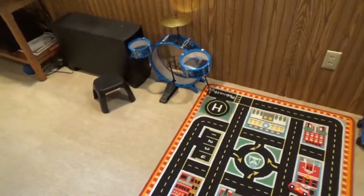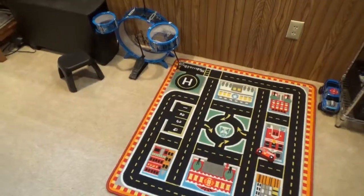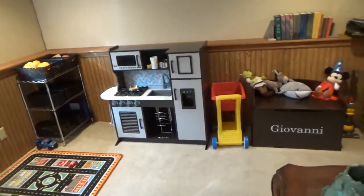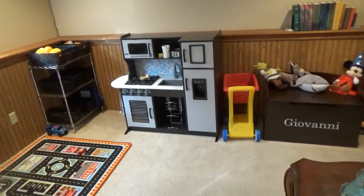He also got a drum kit, so we put that down here. Not that it's loud, but this is the space that it fit in. So this space is totally reused for a whole different purpose now, and it seems cleaner and nicer and more open, and I love it. Honestly, I can't complain about this at all.